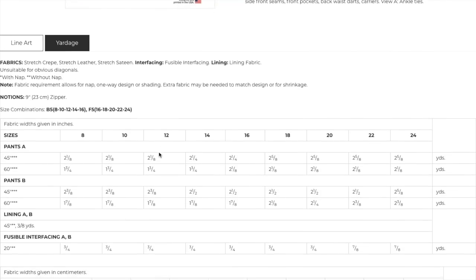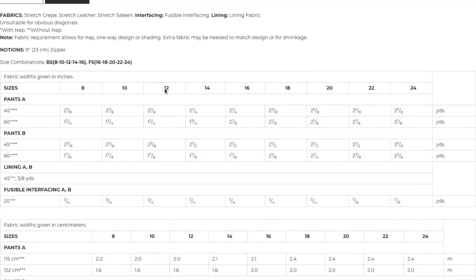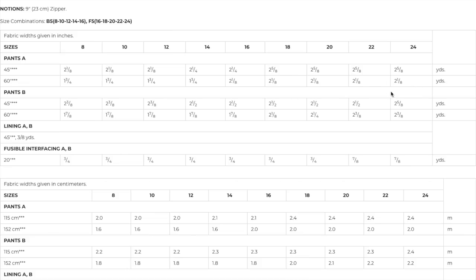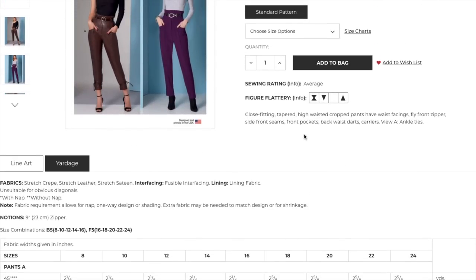All right. All you need is a zipper for this one. Same size ranges we've been seeing on every pattern. And then just half a yard difference on the fabric requirements. Okay, cool. Fun pants.